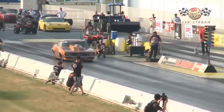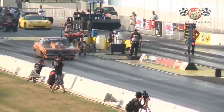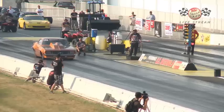So Tom Bailey has pre-staged the Camaro. Fully staged, he's going to get the turbos spooled up and launch on out of here.